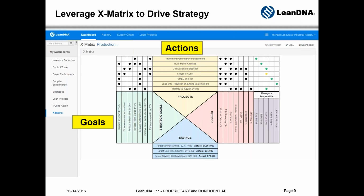Once you've defined that, the next thing is, what are the initiatives that we're going to take within our organization that are going to actually help us achieve those goals? And you can see on here in the black dots, we're linking the goals to the actual actions. Once we've identified those actions, here on the right, the next area is, what are we going to do to measure day to day the success of those initiatives against key performance indicators or metrics?